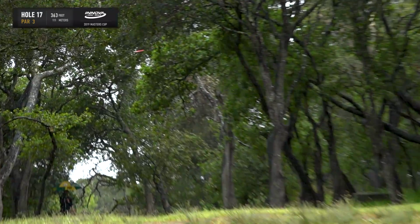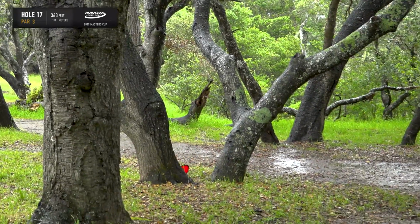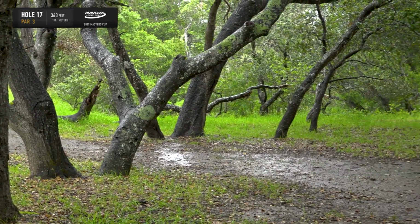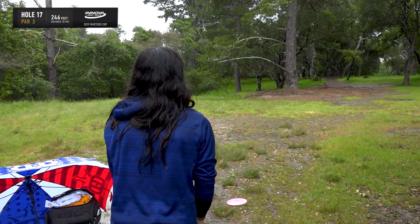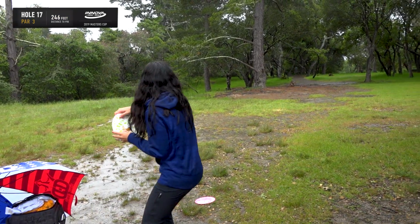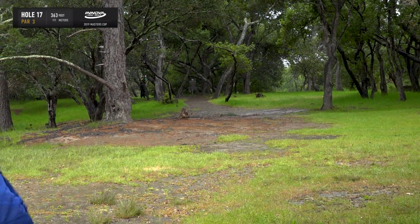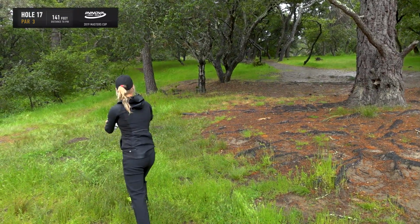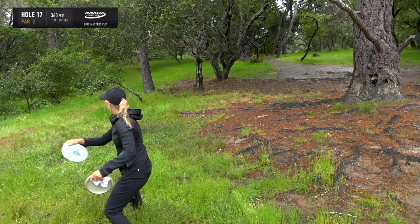Sarah's second. Can she get through all of this? Wow. Great approach. Such a tough upshot. There's so many trees to miss here, especially late. What do you think, Judge? Probably. Yeah, it definitely is. She kind of shook her hand off there, maybe a little bit of wetness on the disc, and caused a little bit of a late release.